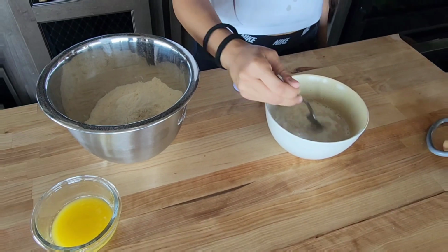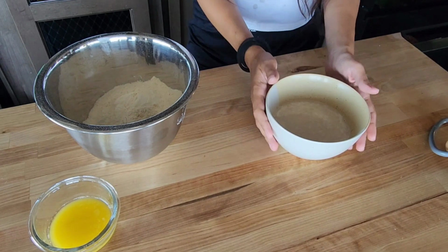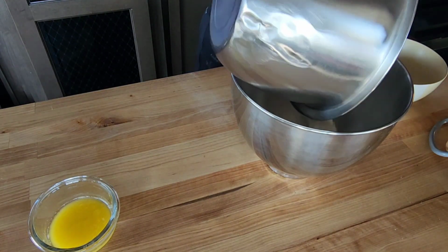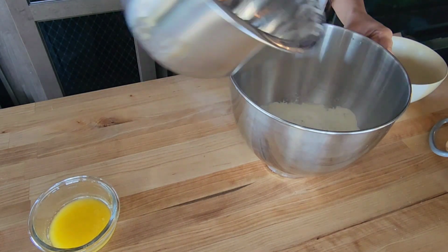About a week or two ago, we made cinnamon rolls bought from the store, like out of that pack, and when they were done, they were just not it. They were dry and crumbly and just not very good all around.